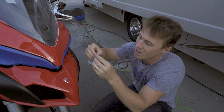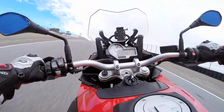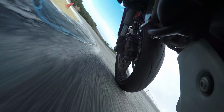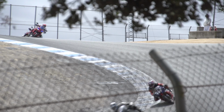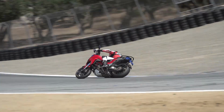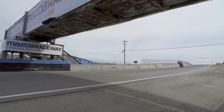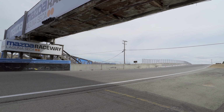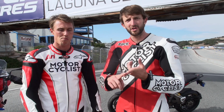Taping up my lights because I'm probably going to go 100 miles an hour today. Better at the track? BMW. Boy, was it. More horsepower, better brakes, better handling, so much easier to ride fast.